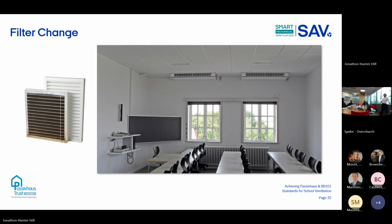I suppose it's worth saying with mechanical ventilation units, they don't necessarily filter air for indoor air quality. It's normally to protect the components of the air handling unit to prolong the life of it. But it then has a dual benefit for us of being able to filter incoming air of pollutants so that the air that comes into the classroom is always clean.